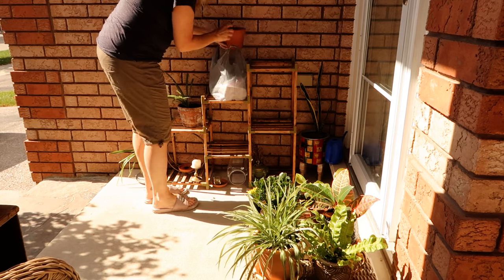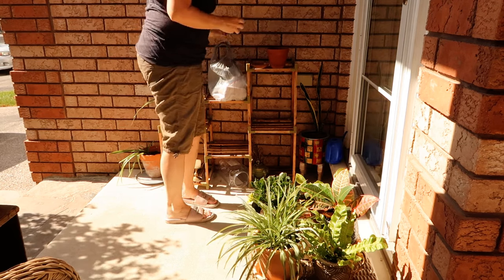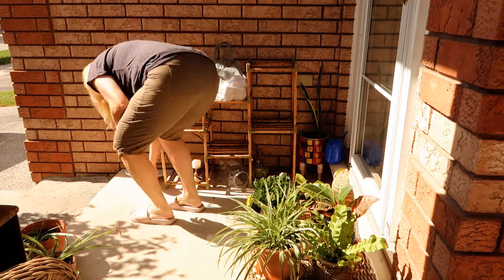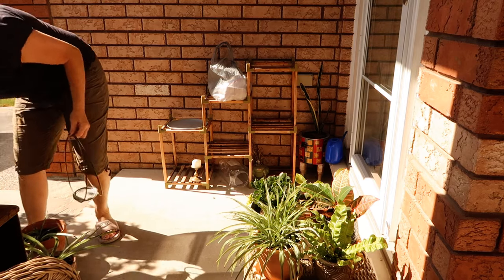One of our favorite things to do is sit out on this front porch. I feel like we didn't sit out as much this year as we have in past years. This summer went by so fast, and I think I say that every year, but everybody I've talked to said the same thing. So I think it just sped up this year compared to other years.